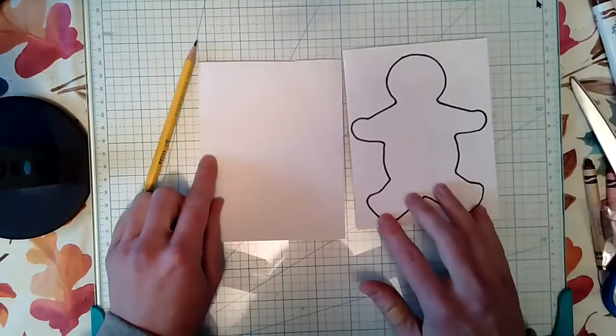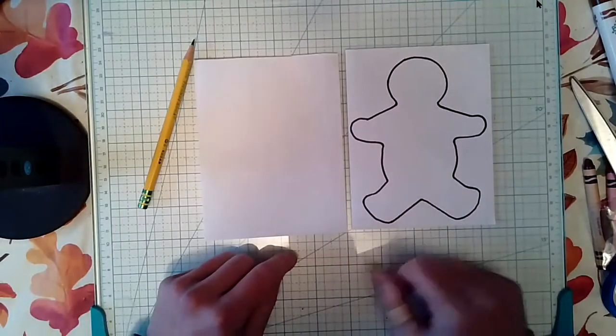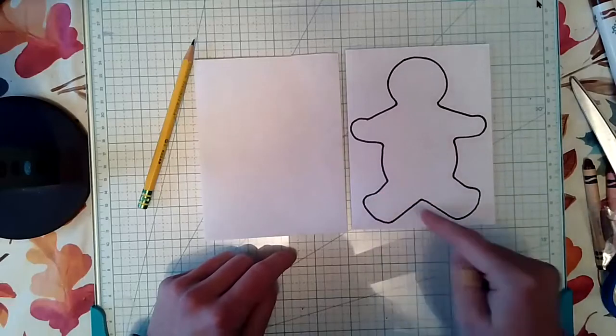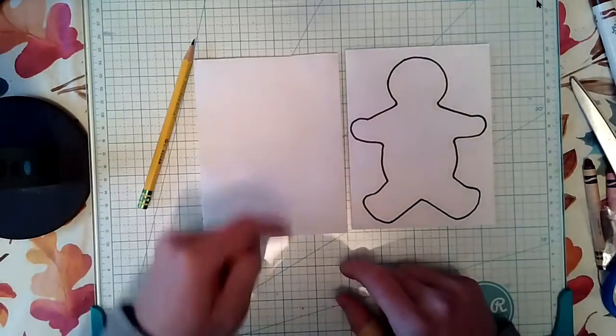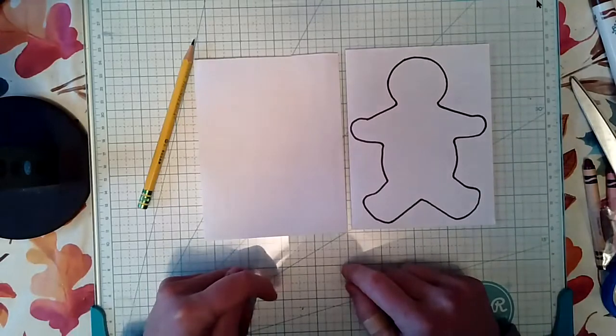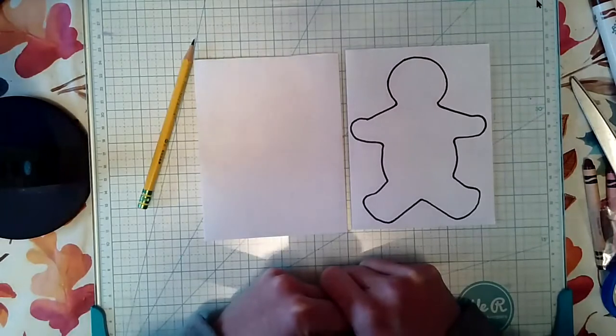A custom and tradition that I thoroughly enjoy is baking cookies at the holiday. So I drew an outline of a gingerbread person. You may want to do the same thing, a cookie shape that you really enjoy, or maybe you want to think about an ornament, outline, or a tree, or a heart, or a star, or a candle, or anything that is meaningful to you.